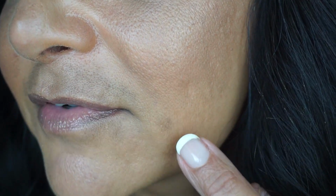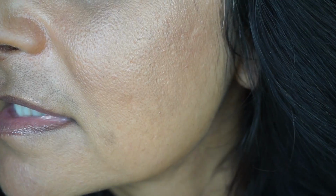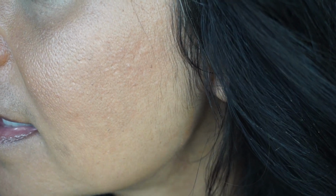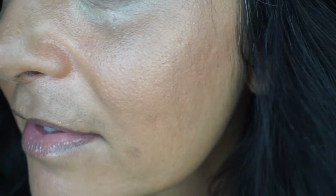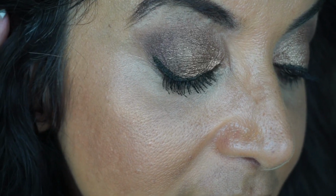Here's the foundation. Again, it's light to medium coverage because you can see my spots there, but it's not showing any texture. It's not sinking in any pores or fine lines. Let me go ahead and show you the blush. You can see the shimmer there, and the powder, it's not looking very powdery. And here's a close-up of the eye look. And let me show you the lips there. Here, did I cover everything?